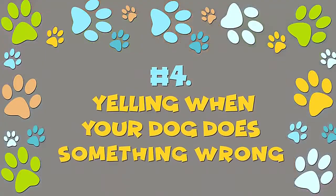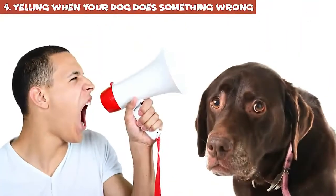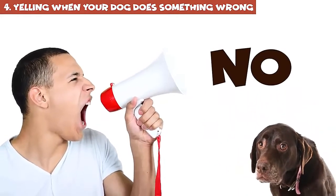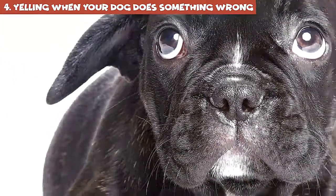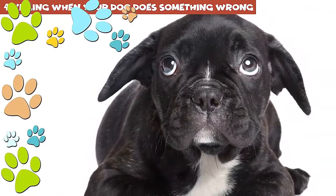Number 4. Yelling when your dog does something wrong. Yelling is another thing you should never consider when disciplining a dog. Just like physical punishment, it doesn't work. They don't understand no, so it only freaks your dog out, especially when you're ticked off about something that happened a while ago. In this case, your dog won't only be scared, it'll be confused too.